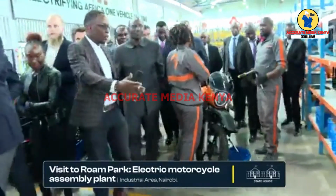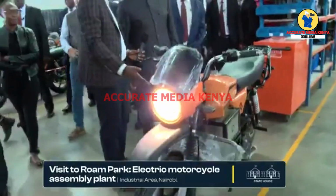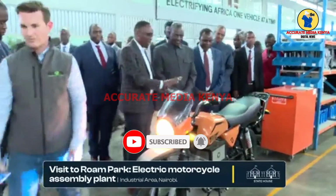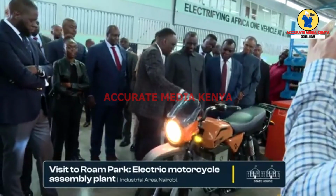And now we go to one that has been fully completed. Oh, this is now ready. Now this is our fully finished product. Everything has been quality checked, quality controlled, and now this is ready for a customer to pick it up and go. Okay. Iko na battery tayari? Iko na battery hapa tayari. It's on. The lights are really well.